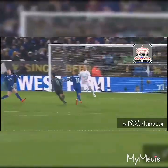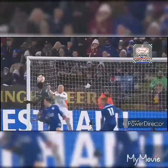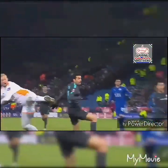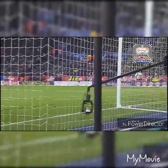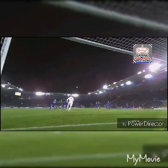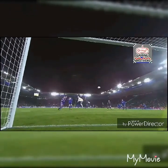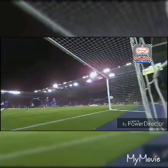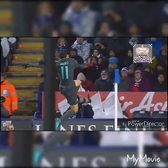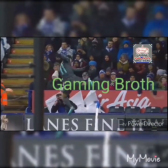And a fairly simple header for Pedro. He just has to make contact with it. Albrighton doesn't jump, Chilwell doesn't jump, probably because they realise Schmeichel has called for it. But with this wind, he misjudges it completely, and Chelsea are back in front. Poor goalkeeping. There's no danger. If he stays on his line, there's no danger whatsoever. Pedro, one of the beaten team in the final last season.